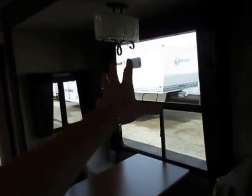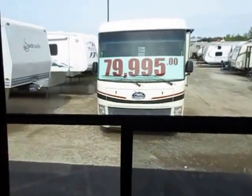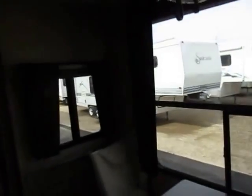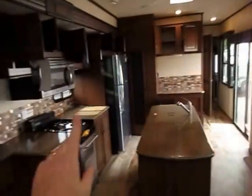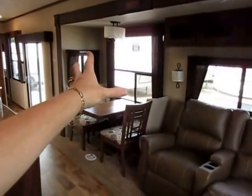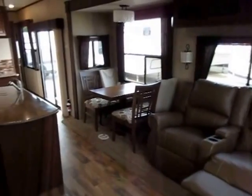Giant windows here, and what I like about these big windows is they're overlooking your campsite. There's Jayco. I couldn't have planned that product placement better. I wish I was that smart. So that's looking at your campsite. It's not looking off the off side of the trailer like a lot of trailers are set up. This is the direction you want to be looking over here. This is where you're going to have your deck and your fire and all that stuff.